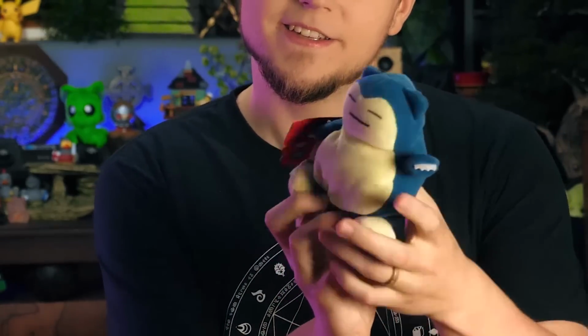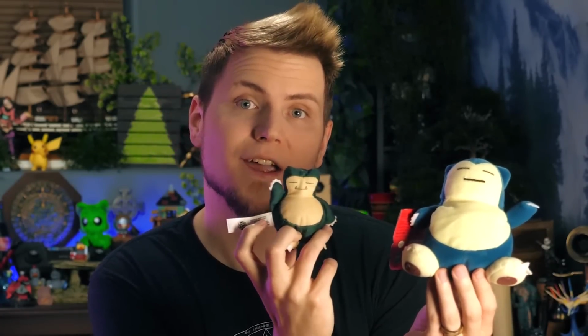See, and that wasn't all, of course, because there's also these two Snorlaxes. This one is an official Pokemon, gotta catch them all, number 143, Snorlax. Not from a fast food chain. It's from Hasbro and Nintendo. Good. This tiny one, though, this tiny one, made in China, 1999, Burger King. Pokemon.